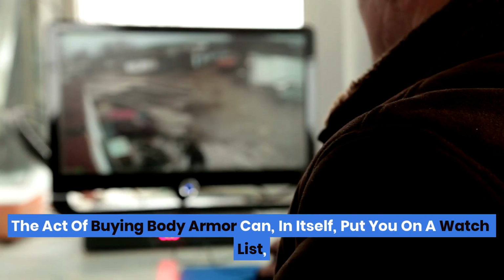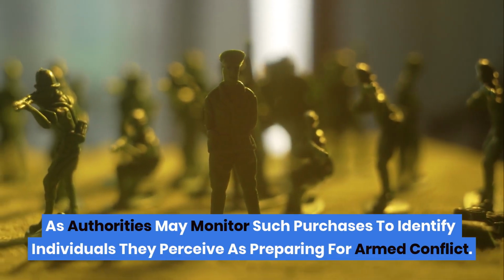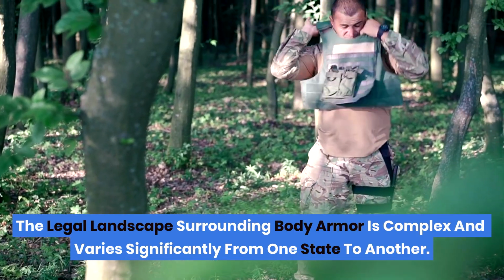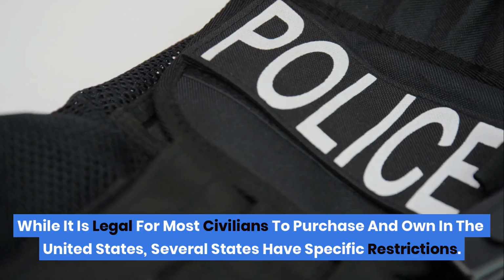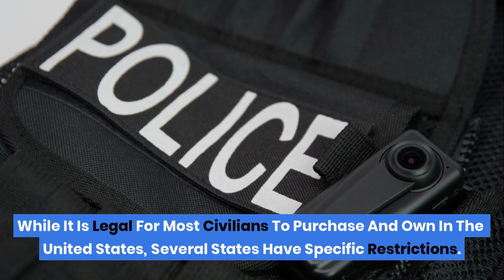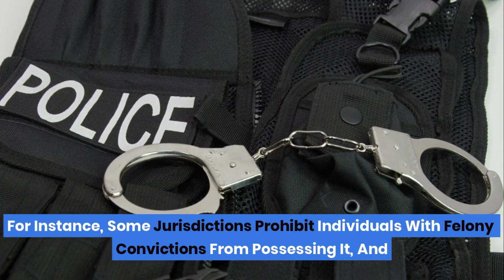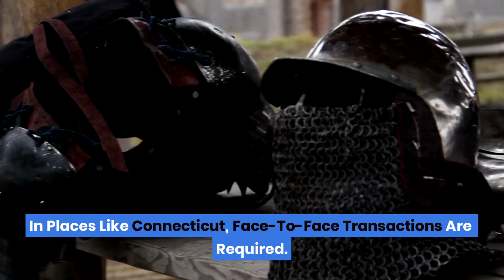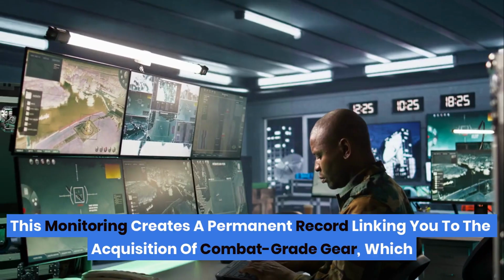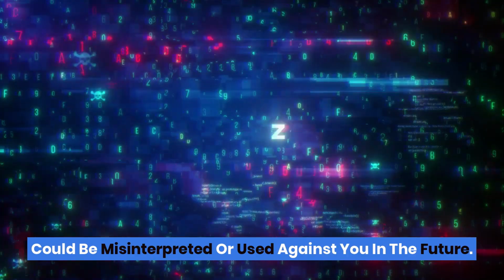The act of buying body armor can, in itself, put you on a watch list, as authorities may monitor such purchases to identify individuals they perceive as preparing for armed conflict. The legal landscape surrounding body armor is complex and varies significantly from one state to another. While it is legal for most civilians to purchase and own in the United States, several states have specific restrictions. For instance, some jurisdictions prohibit individuals with felony convictions from possessing it, and in places like Connecticut, face-to-face transactions are required. Online purchases are often tracked, and your information may be recorded by the seller. This monitoring creates a permanent record linking you to the acquisition of combat-grade gear, which could be misinterpreted or used against you in the future.